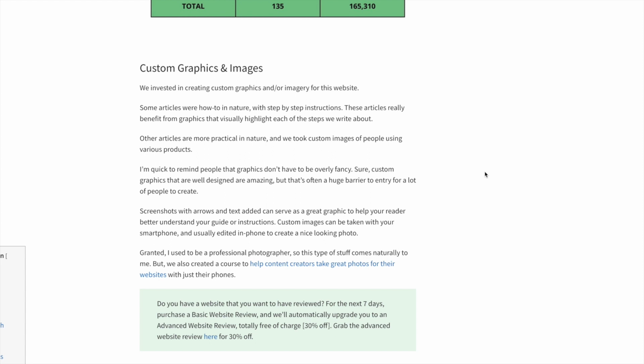One thing we tend to always invest in, and we certainly did in this website, is custom graphics and or images. Some of the articles were how-to in nature, and that just works really, really well for custom graphics, right? You can visually highlight each of the steps or each of the parts of the process for the how-to informational articles. Others were more practical in nature, and so those we would take custom images of people using various products.